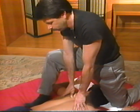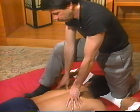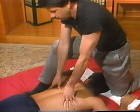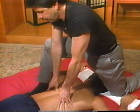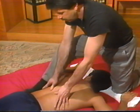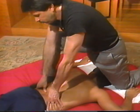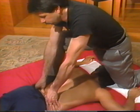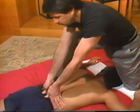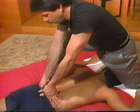Rock forward into 1 and 2. And 3 and 4 and 5 and 6 and 7, halfway down, then 8 and 9 and 10, 11, 12, and 13 above the pelvis. Turn your thumbs pointing to the bottoms of the feet now for the last 4 points on the sacrum. 1, 2, 3, and 4.